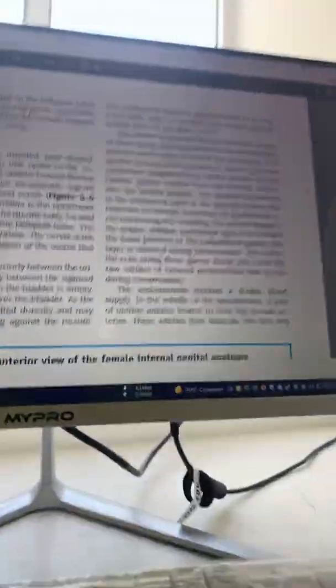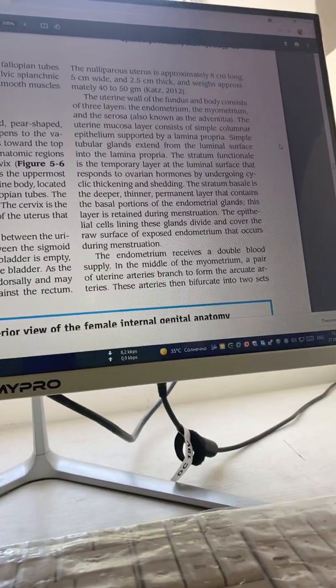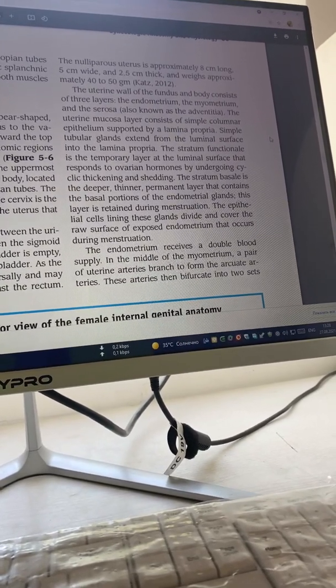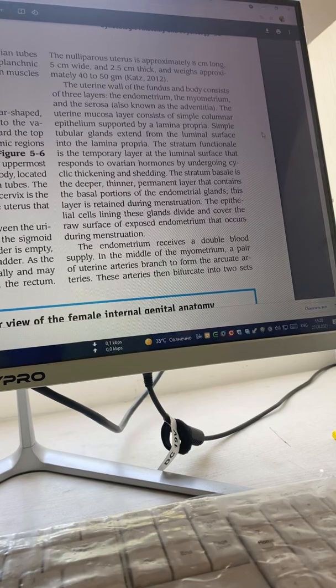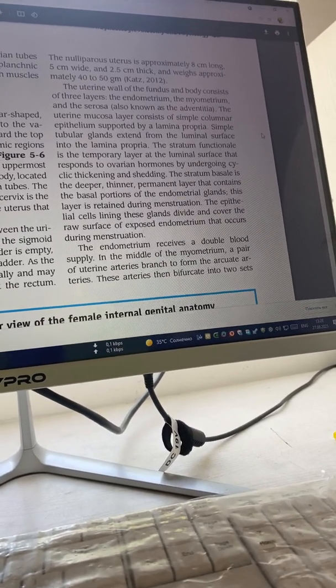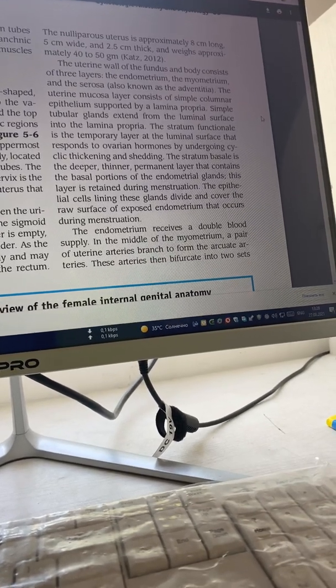The nulliparous uterus is approximately 8 cm long, 5 cm wide, and 2.5 cm thick. It weighs approximately 40 to 50 grams. The uterine wall of the fundus and the body consists of 3 layers: the endometrium, the myometrium, and the serosa, also known as the adventitia.